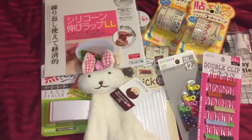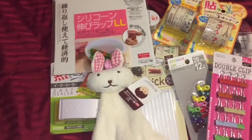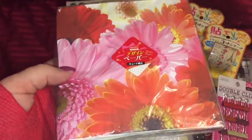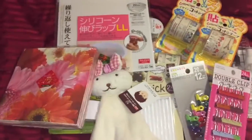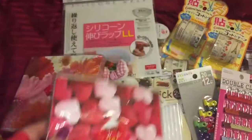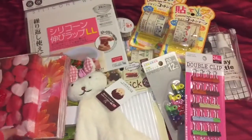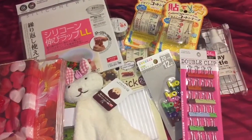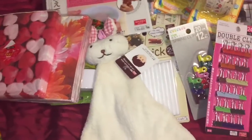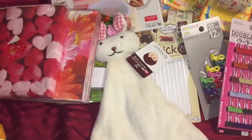Then they had some really pretty napkins. They had the napkins on sale for $1. So I grabbed two different kinds that they had. They had these with the beautiful flowers on them. And then they had these with hearts on them. And I could have sworn I had another one. You know what? I have another sack. So after I get finished, I'll have to go out and get that other sack. I guess it's in the car.